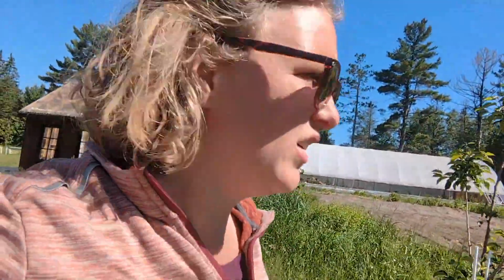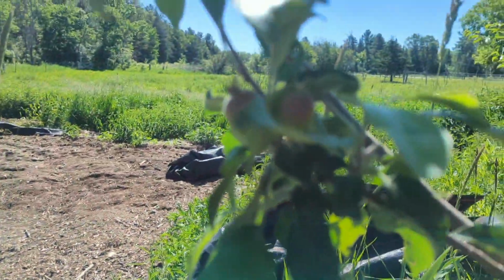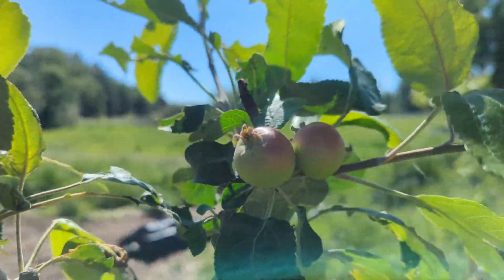So the pears are looking good. Let's look at these apples. I've got to remember what tree I saw them on. There they are. They're looking good. And that's looking good. So that's a relief. I feel like we really dodged a bullet.